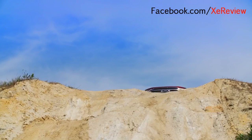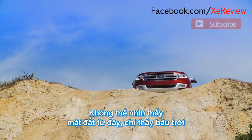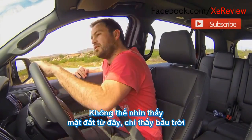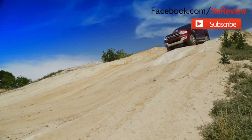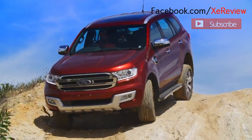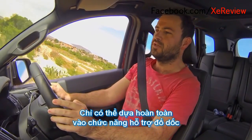Here we go. Nice and easy. Literally cannot see where I'm going. Just seeing sky. I think I'm going to have to go full Ace Ventura on this. Get the correct line. That looks about right. Oh, that's steep. Can't see where the car's going. Gotta trust the hill descent control.